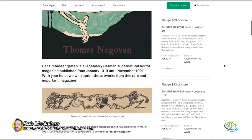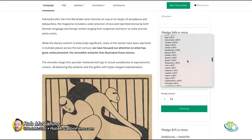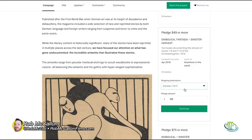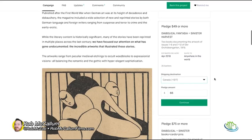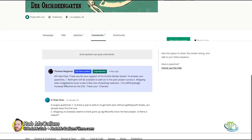And if I go to the cost of 2 books down here, which is this pledge right here, and I look for Canada, where I'm located currently, it's $17 for 2 books. Now, I'm sure the packing material, as they say in the comments over here, shipping rates increased to cover a rise in the cost of packaging materials, plus USPS postage effective on the 21st.